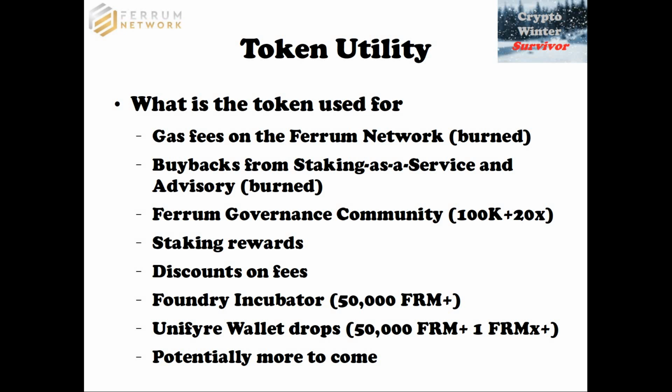Looking to the token utility, which is one of the most important things in a crypto project that is not being looked after too often. Too many times a project builds the best things in the world and then has zero utility for their token. And if that's the case, then eventually the value of the token is going to zero, even though the project itself could solve all the troubles in the world. But Ferrum doesn't have this issue.